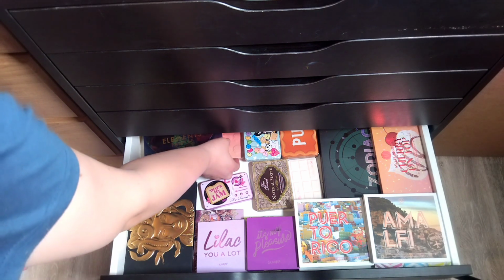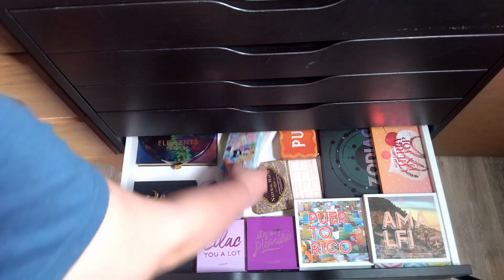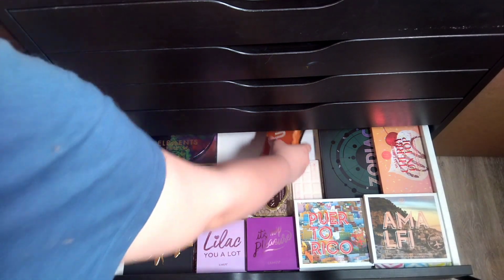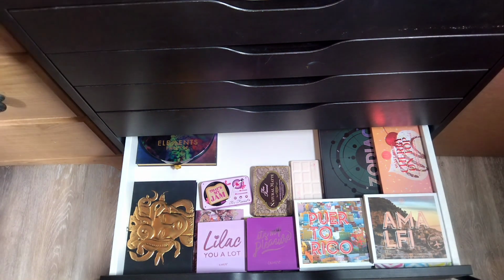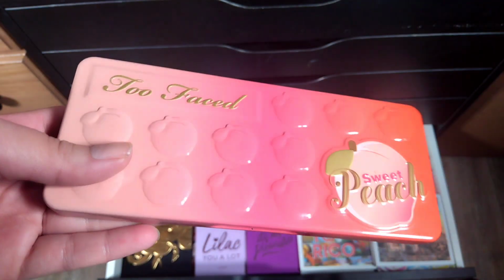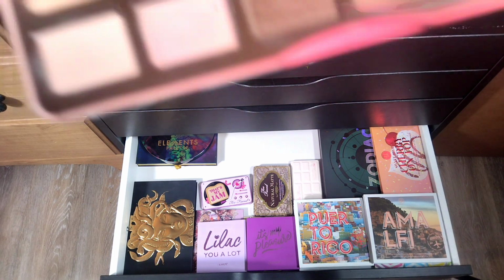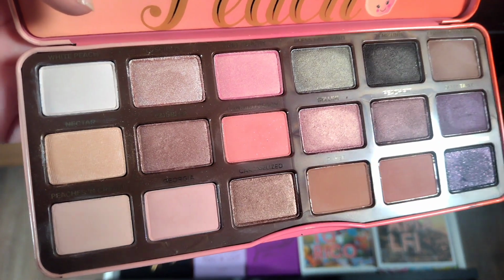Too Faced. Oh my gosh, I have so much Too Faced. I'll start with the big palettes, and then I'll move to the smaller ones. I gotta be careful with these. These are kind of fragile. This one's a Sweet Peach. Probably seen this 10 billion times. Mine still smells like peaches even though it's ancient. And the quality is still good. And I will be keeping this one.